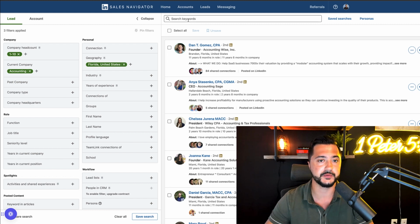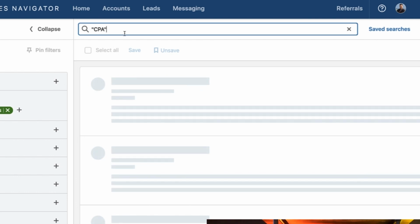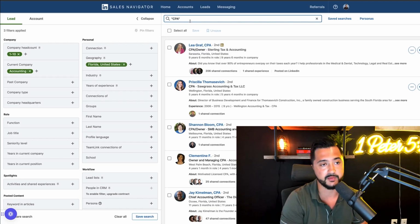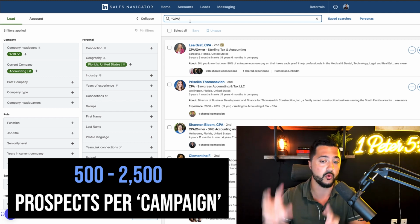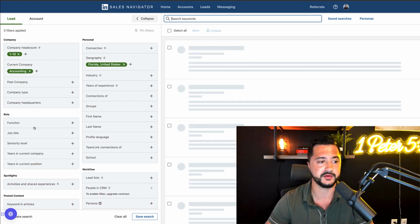Now, what you can also do is use these keywords to refine it even more. You can type in like CPA, for example. And if I just want CPAs, I can additionally filter it from there and just target CPAs. And now you can see here it went down to 424. Now, what I like to do is get around between 500 to 2,500 prospects per quote unquote campaign. That's what I recommend. But in this example, I'll take this off.